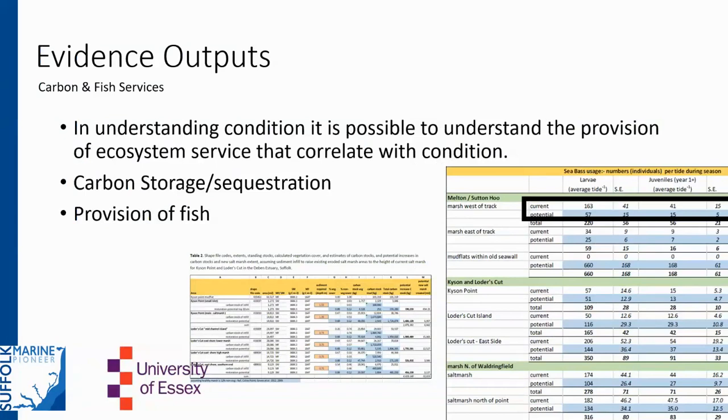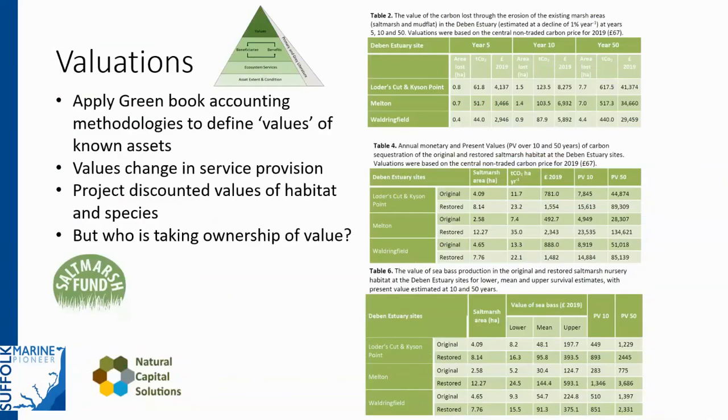And with that, there is a need to then progress that from being provided in a series of data tables to a meaningful value, which is exactly what we did through applying the government's Green Book accounting methodologies with the help of natural capital solutions to understand what this provision of service meant in terms of value.